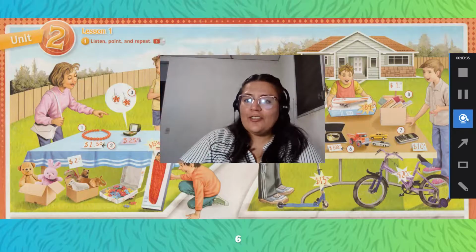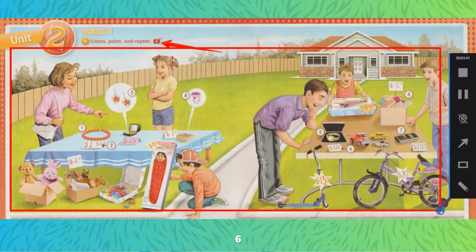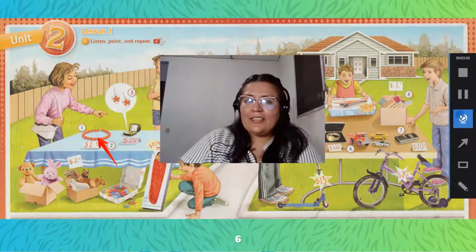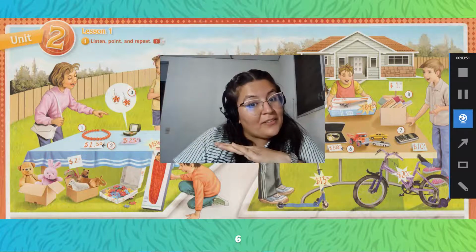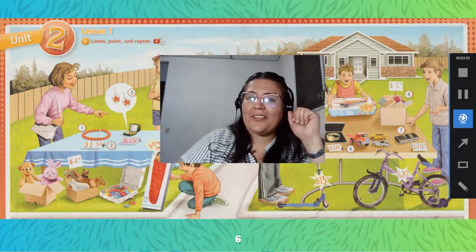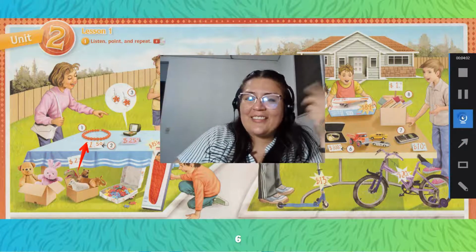Excellent. So now we are going to listen to track number 6. And we are going to see if we see some words of the vocabulary. Veamos si encontramos algunas palabras del vocabulary. I can see a necklace here. Oh, a necklace. It's cheap or expensive? ¿Está barato o caro? What do you think? Oh, it's cheap. Solo vale unos 50. It's cheap.